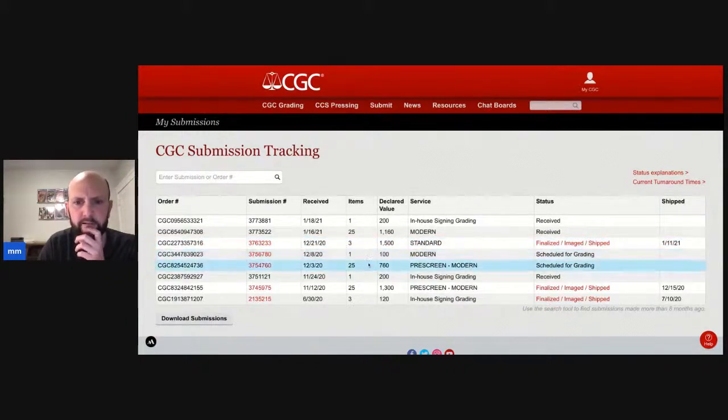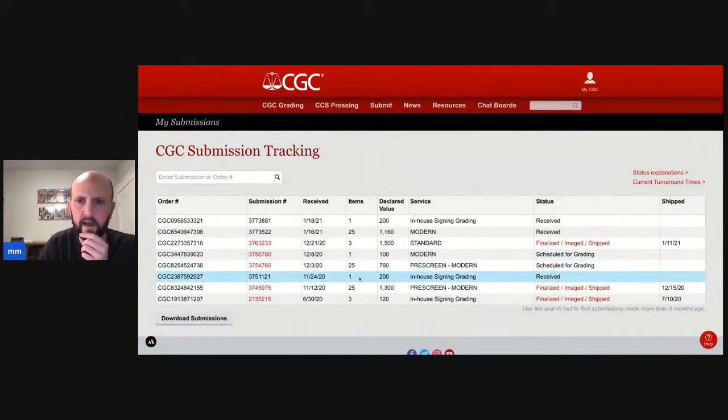2 things scheduled for grading right now. And I have a Fabric signing book, the 1 in 450 3 Jokers, is with them now. Only received. It's been with them since November 24th, and they've not scheduled it for grading yet. So that's still only in the received status. Another 25 book pre-screen submission, only in the received status since January 16th. That's 12 days ago.